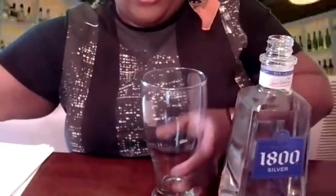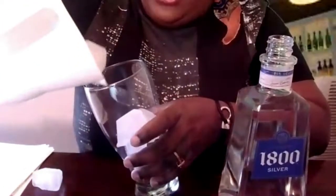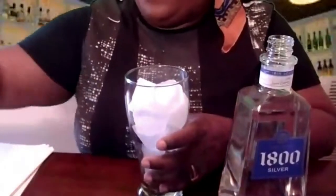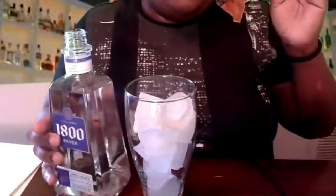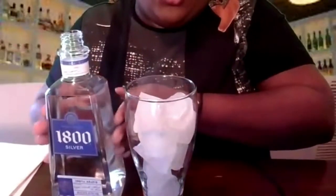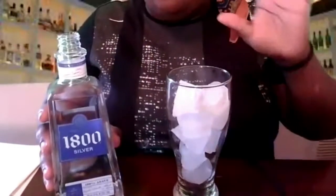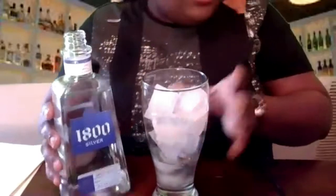So all you gotta do is take any kind of fancy glass you have and add your ice. Please ignore my ice that spilled. I'm gonna toss that to the side real quick. And then you add your tequila. At a restaurant, it'd probably be 1.5 ounces because this is the only liquor going into your glass. I'm gonna free pour right now. I'm in my house, so this is not what you're gonna get in a restaurant. We say that all the time. That's about a 2 ounce pour. Yeah, that's 2 ounces, at least.